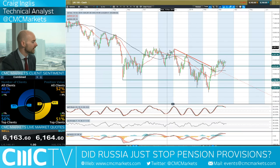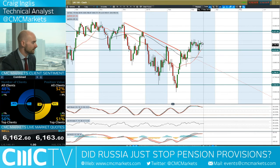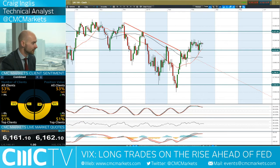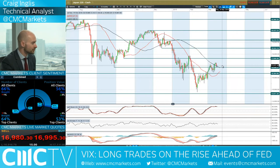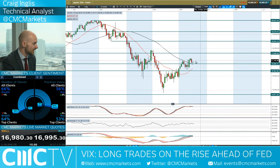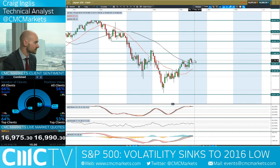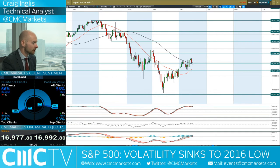Moving quickly on to the UK 100, you can just see that volatility sold off yesterday. It posted a negative day. Tips of these candles are still showing a slight edge lower. 60-70 is the next potential support level. CMC clients are almost 50-50. Moving quickly on to the Japan 225, it had a bit of a reversal yesterday as the yen started to gain momentum. Still doubts about the strength of the Japanese economy. We are looking at 16896 as the next potential support. Again, 53% of CMC Markets clients are currently short, showing indecision.